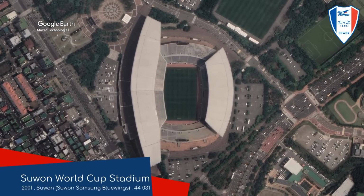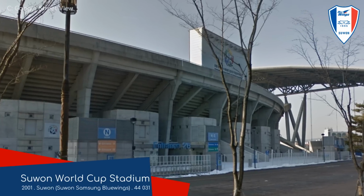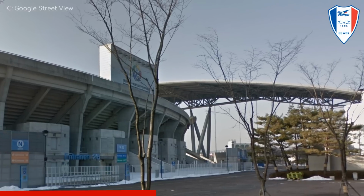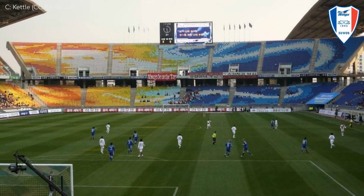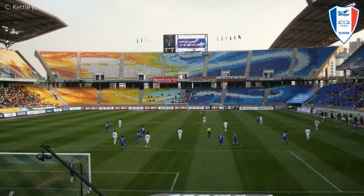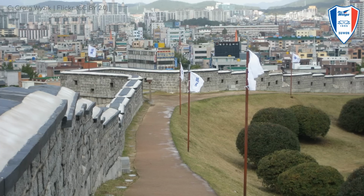Suwon World Cup Stadium, Suwon Samsung Blue Wings. You'll immediately notice the rather unusual yet spectacular roof, particularly the extra wide one covering the western stand. It's supposed to resemble the wings of a bird. Not really all that surprising when the team's called Blue Wings. Below that, sections of the exterior are supposed to resemble the nearby Hwaseong Fortress.